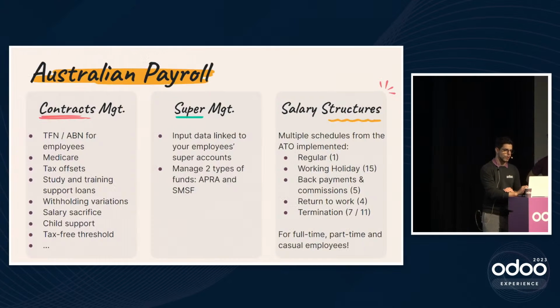All right. So what can you do with Australian payroll at the moment? It's a lot of data. It's a lot of computations. Let's start with employees and contracts, maybe. So we have a lot of fields and a lot of, let's say, additional fields, like, well, I'm going to show you a little bit on this slide.